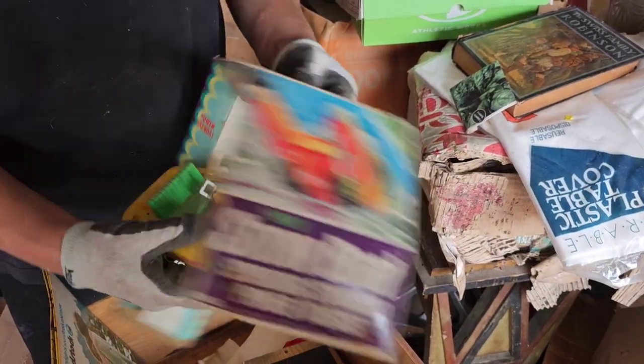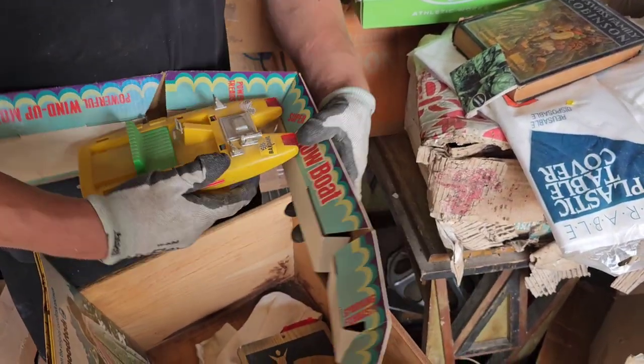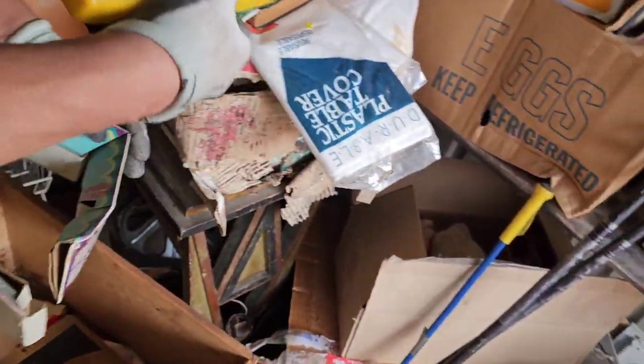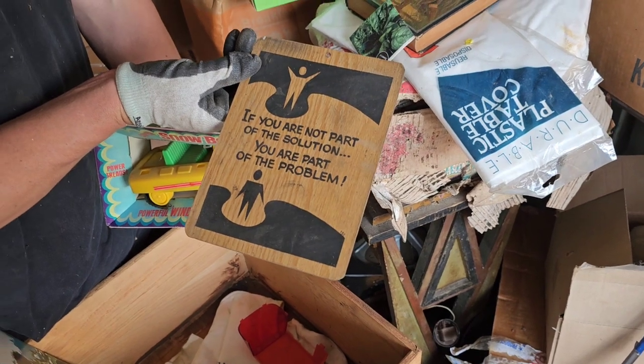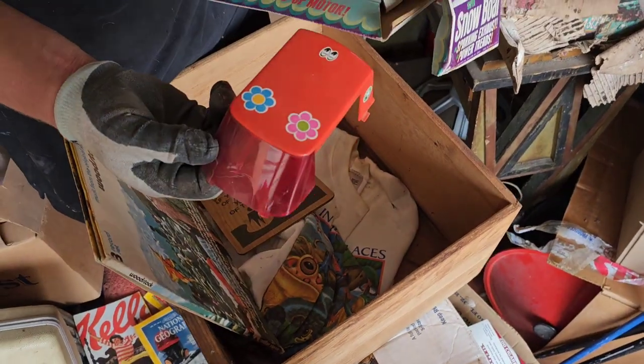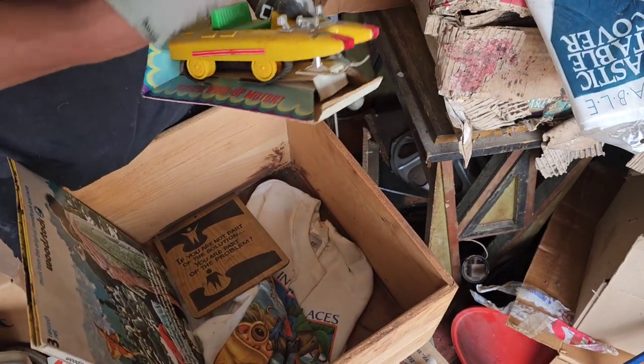I don't know, Jeff. We'll have to figure it out. But man, that's a cool little vintage toy. Jeff knows I like my old toy. Oh, it sparks in the back, too. You are not part of the solution. You are part of the problem, Jeff. Yeah. Oh, there's the top. I'd have a quarter for every time I heard that. Oh, neat.